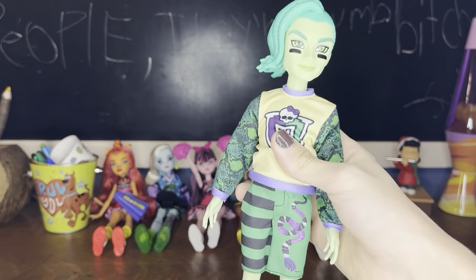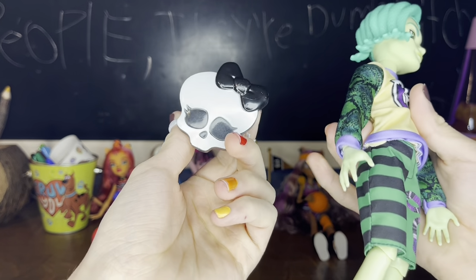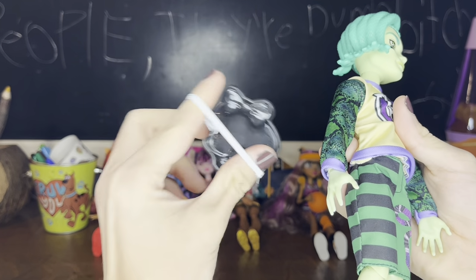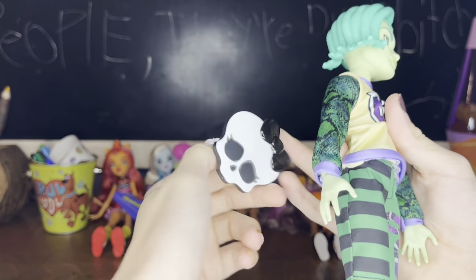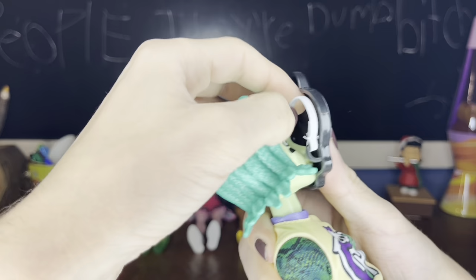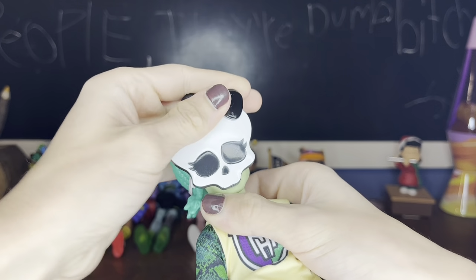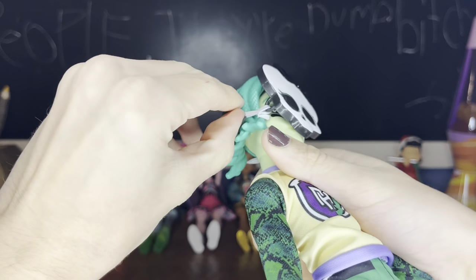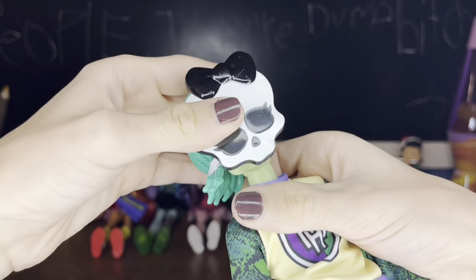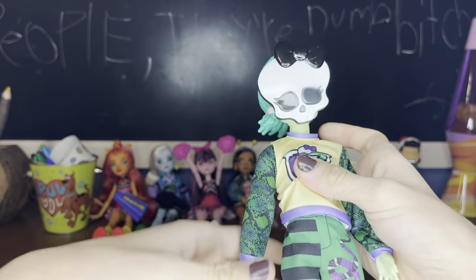And his accessory is this little skullette mask. And in the stock photos, this was a translucent plastic, so you could see his eyes. Not here. He's just stuck being Skullface. So yeah, there's Skullface. Ugh. This is not the most attractive, but it is fine. He's trying his best.